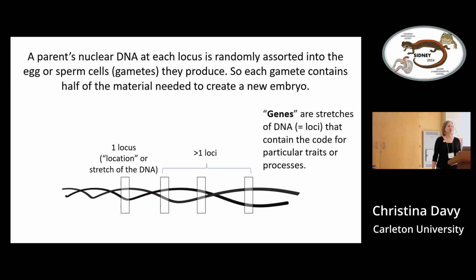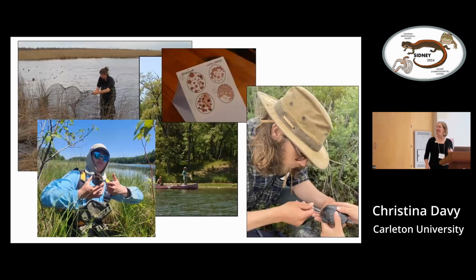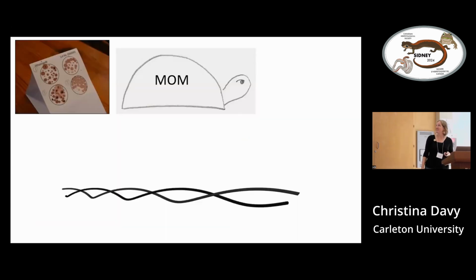Cool. So because we're all herpers, let's say we have a turtle. We'll call her mom. And let's say that we can get mom's DNA. So we go out and we catch a bunch of turtles and we take blood samples, and then we store them really, really well so that we can do things with them later. So they're either going into ethanol or lysis buffer or flash frozen, or we put them on these handy dandy, really expensive blotting cards. And then we can take those samples back to the lab.